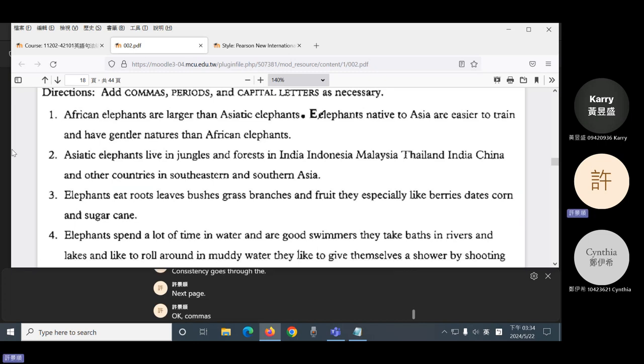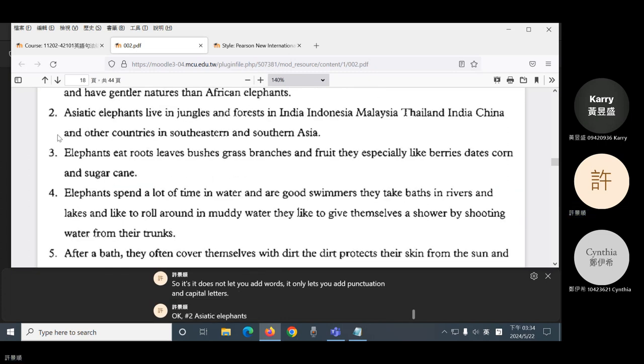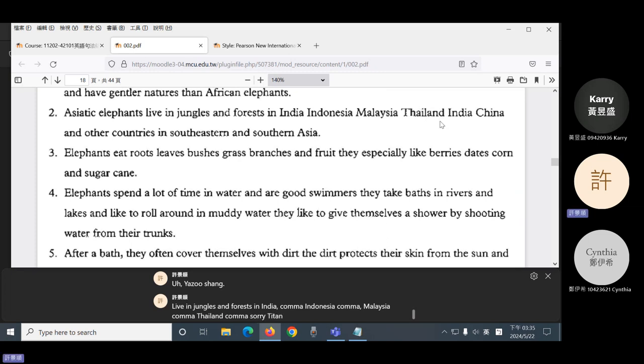Okay, commas, periods, and capital letters, if you have to. So it does not let you add words. It only lets you add punctuation and capital letters. Okay, number two, Asiatic elephants, 亚洲象, live in jungles and forests in India, comma, Indonesia, comma, Malaysia, comma, Thailand, comma, Thailand. Are we repeating India? Why are we repeating India? Okay, take out one of the Indias, comma, India, comma, China, comma, and other countries in Southeastern and Southern Asia.